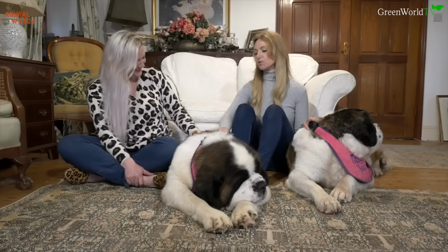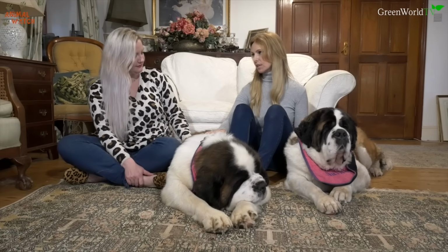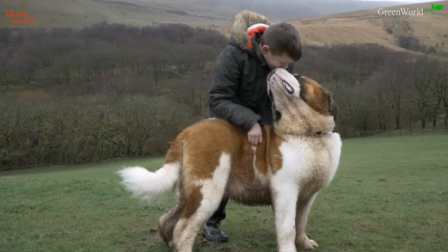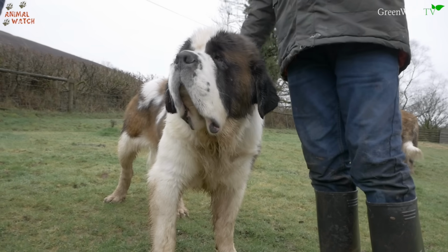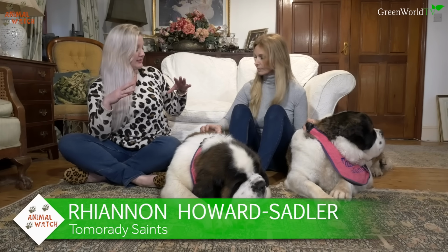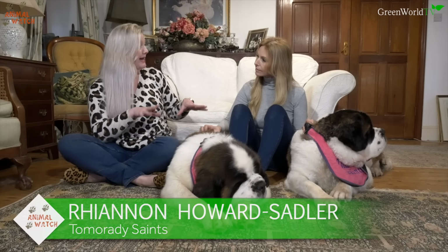Let's talk about the reason why these dogs love to lie down with people, because there's a rich and wonderful history to this breed. Indeed. They were bred by the monks up on the Great St Bernard Pass between Italy and Switzerland. So it's the Alpine Pass. Their original breed name is the Alpine Mastiff.